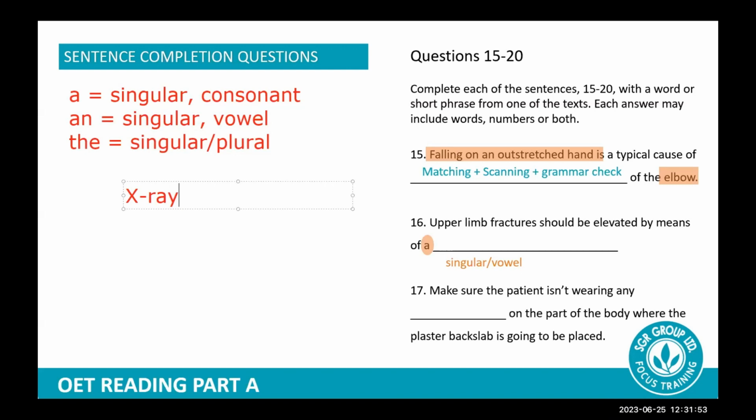Type on chat. What do you put in the front? Is it an A or an an? Yes, that's correct. Okay, so this is an X-ray. How come it is an an? Because the pronunciation is X-ray.